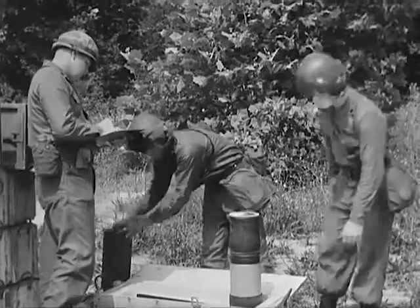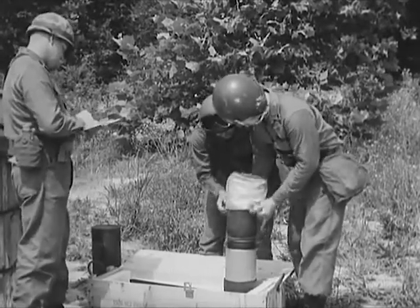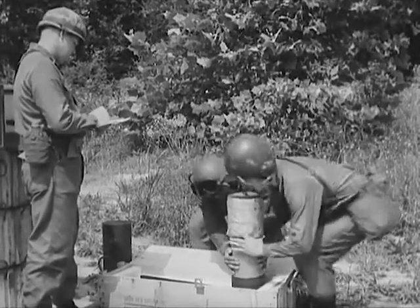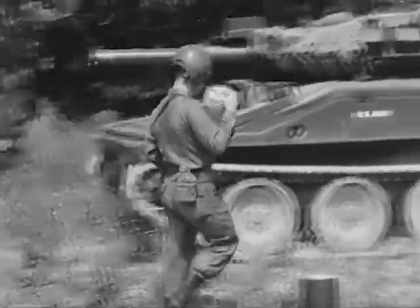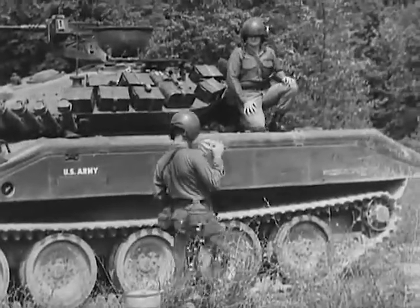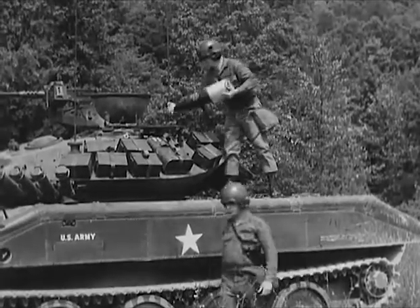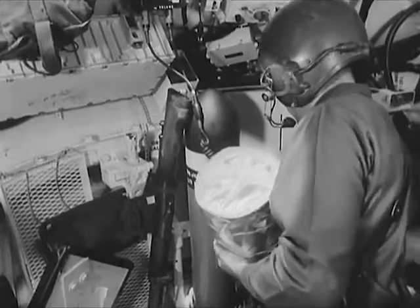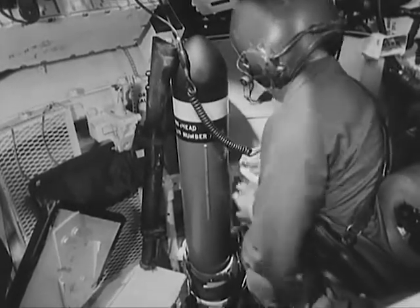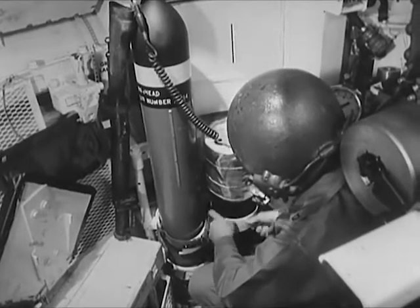Similar care must be taken with the heat round. Its combustible cartridge case is fragile, highly inflammable, and must be protected by a moisture barrier bag and a 9-ply nylon ballistic baggie. It is carried like conventional ammunition and loaded into the vehicle with its nose pointed down. Care must be taken not to break the cartridge case. When the round is fired, the cartridge case burns. No hot brass is ejected back into the turret.